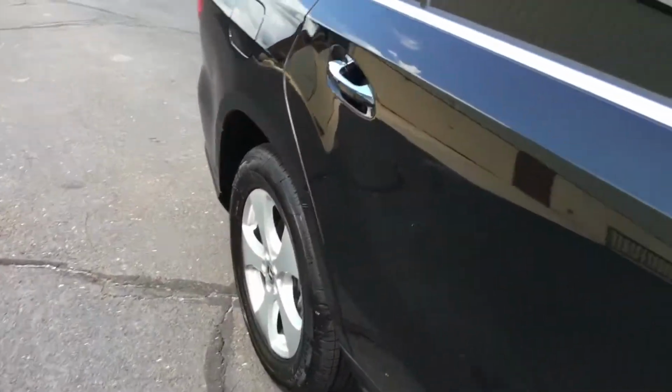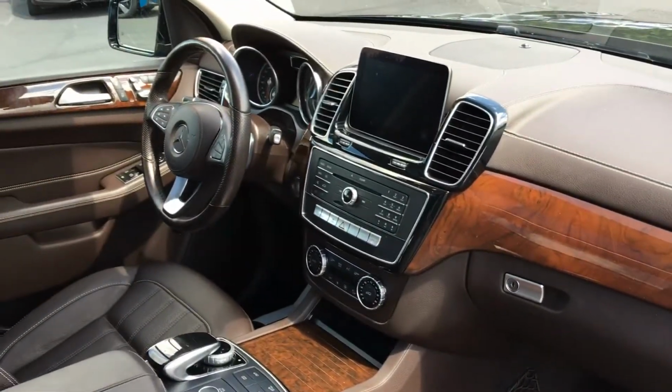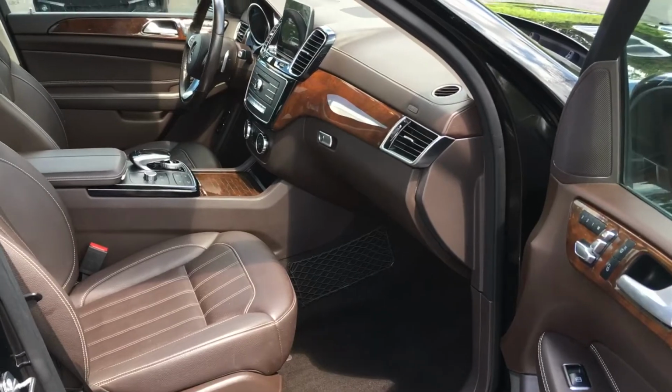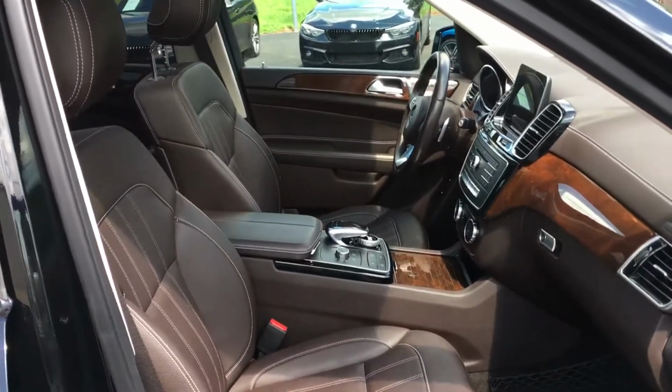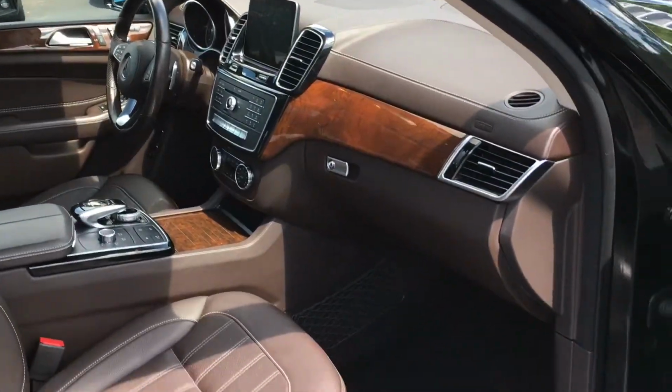Again, this is mocha color. They do use a contrast color stitch. So nice gloss wood trim in there. We're in the bright sunlight, so you can't see it exactly perfect, but take a look at the pictures on our website. You'll be able to see how nice that interior really looks.